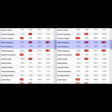Mike Rodriguez inside the distance. Tafon is tough and he's never been finished, but he's going to be getting hit with some bombs here. So if Mike Rodriguez inside the distance is like $4.50 or plus 350, maybe I'd have a look at that. But I like the money line, honestly.